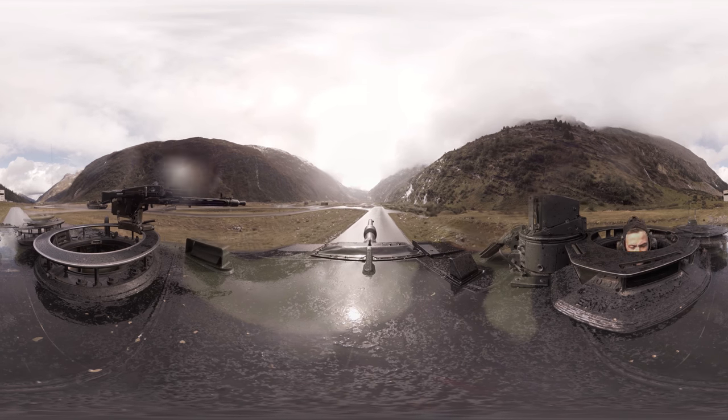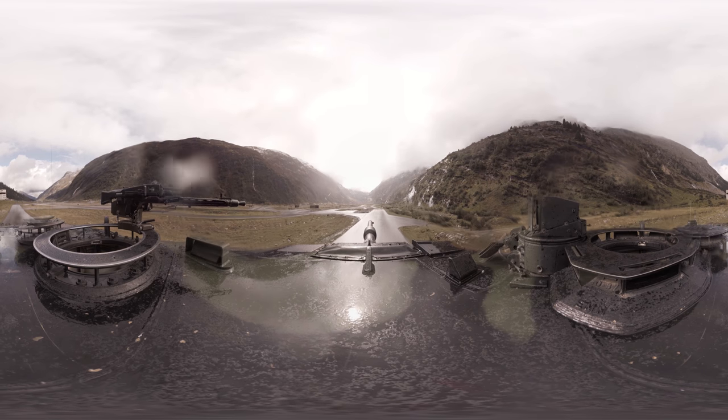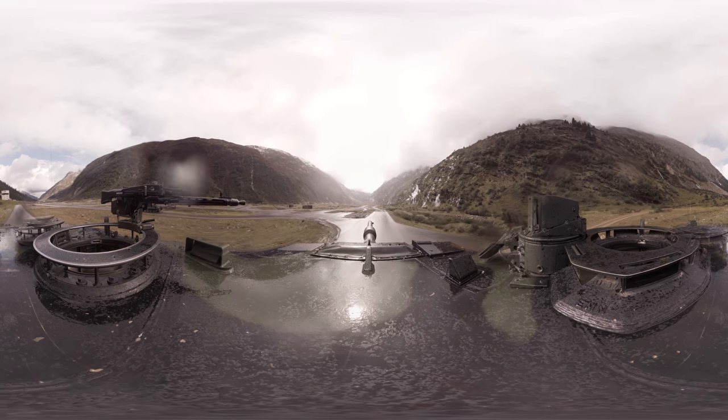Here on the live fire range Hinterrhein you can see the Panzer Battalion 12. It was the first formed tank battalion in Switzerland.